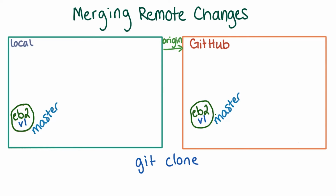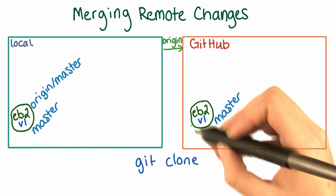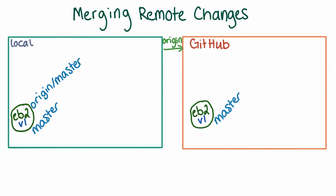The name of that branch includes the name of the remote, origin, since you can have multiple remotes set up, as well as the name of the branch on the remote, in this case, master, with the two separated by a slash. So in this case, it'll be origin/master. And since we've just had an interaction with the remote, it's currently in the same location as the actual remote version.